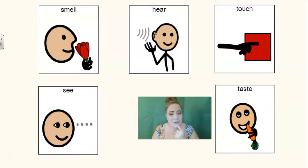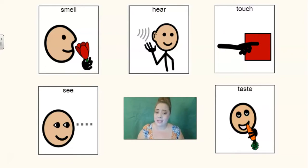Taste. You use your mouth to taste. Your tongue has a whole bunch of little nerves on it, little taste buds, and that helps you taste different things. Maybe you like to taste sour food, like sour gummy bears. Or maybe you like sweet food, like cake. I don't know. Oh, some people like spicy food. Remember all of these senses. You are going to use them during our read aloud today.